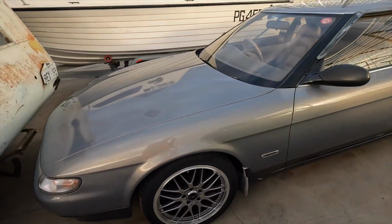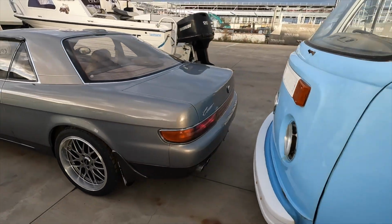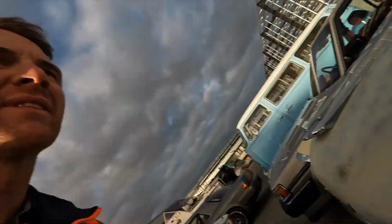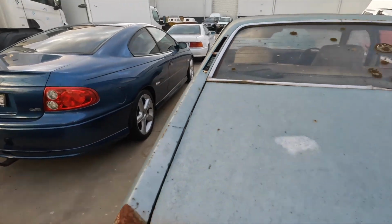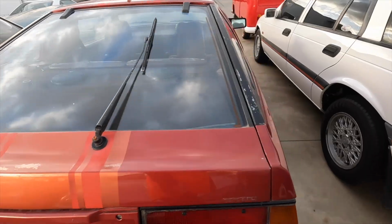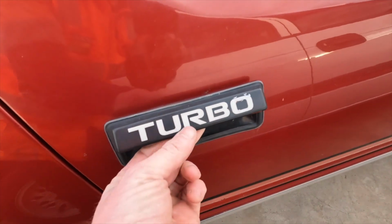And Cosmo. Wow, if you don't know, this is where you get a 20B from. Anyway guys, if anything else, oh, hang on. Cool. TS50, if you know, you know. Can't remember the last time I saw one of those. Nice Monaro. Starion Turbo. Wow. That is very cool.